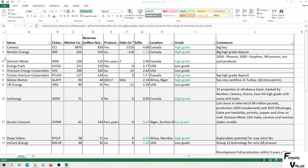So one of the big boys is Cameco. It's the second largest in the world. Ticker symbol CCJ. It's a large company with a lot of reserves, but you're going to pay for it.